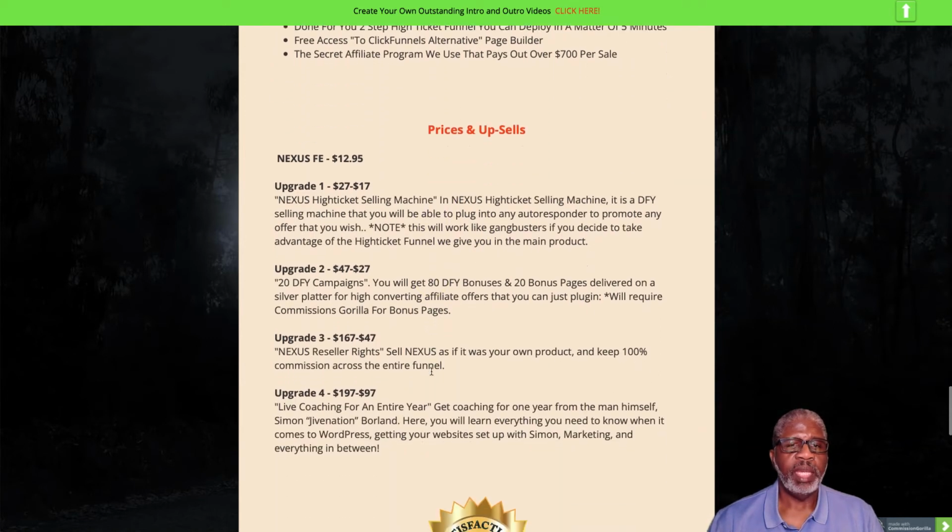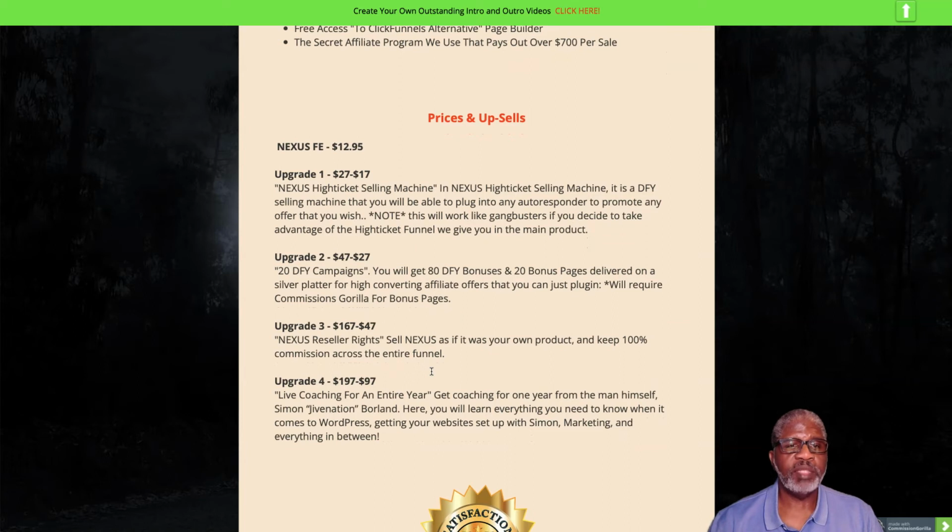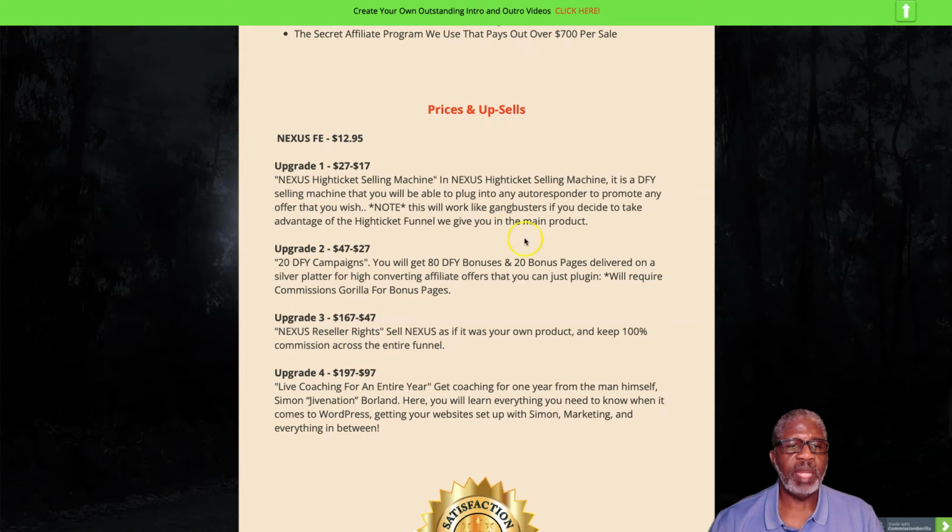Then there are 4 upgrades offered. For the down sales, upgrade number 1 is called the Nexus High Ticket Selling Machine. It's a done-for-you selling machine that you can just plug into any autoresponder to promote any offer that you wish, so you don't have to set it up. Upgrade number 2, for $27, is 20 done-for-you campaigns, and you also get 80 done-for-you bonuses and 20 bonus pages to deliver them on, for your own affiliate marketing campaigns.